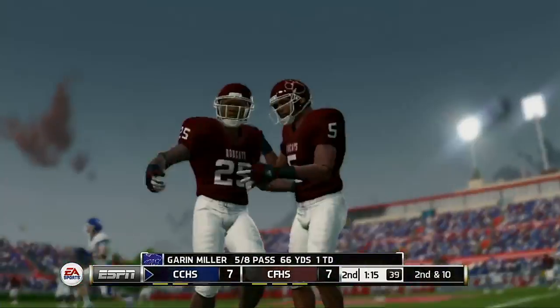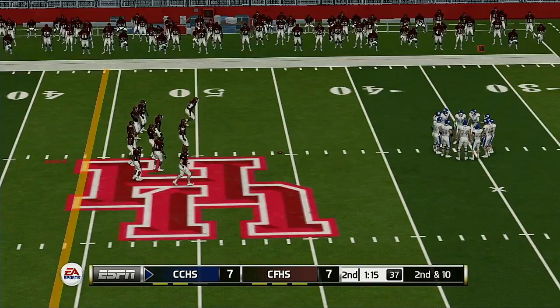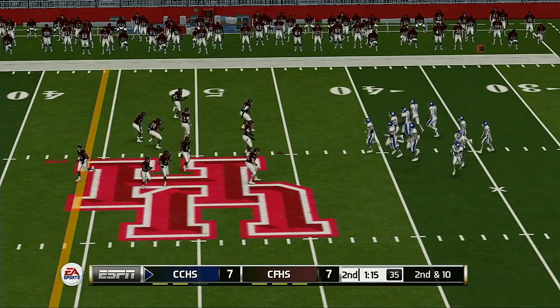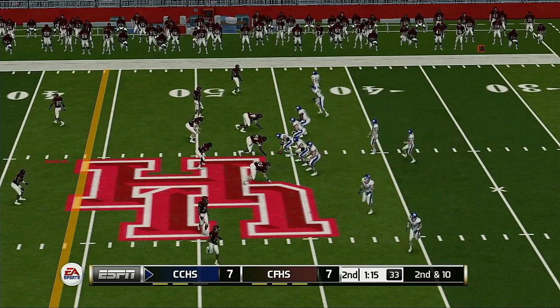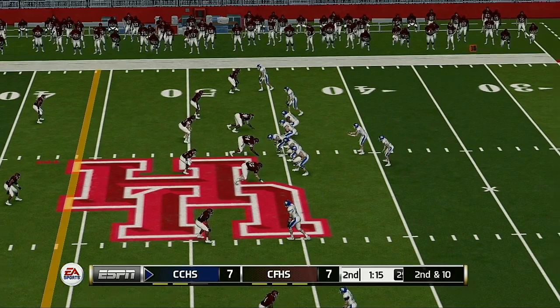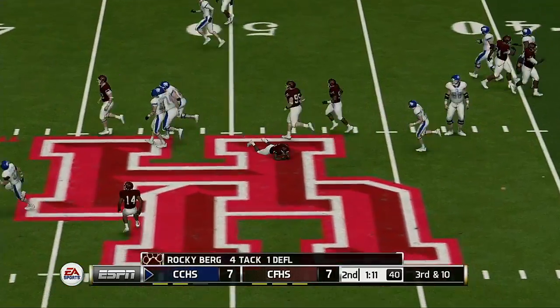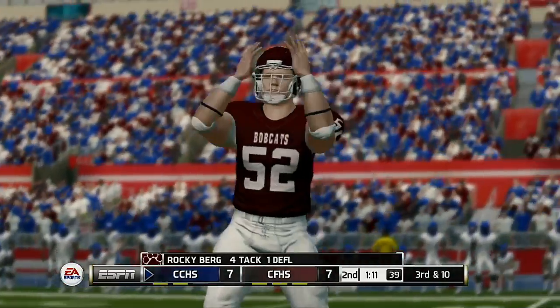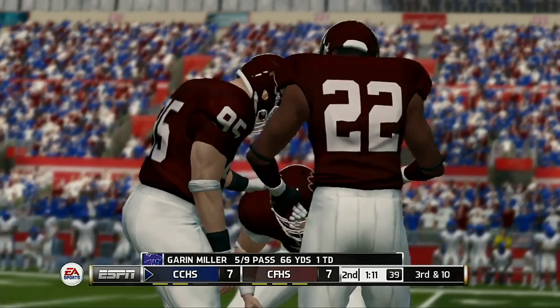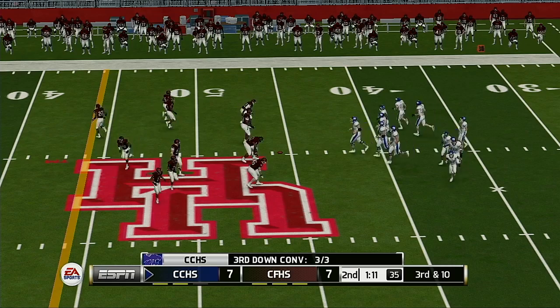And he throws it away. Slings it out and it gets tipped. Coach is going to have to be happy with that one. The defender was in the right position to make the play. Third down and they need to get it inside the 44.